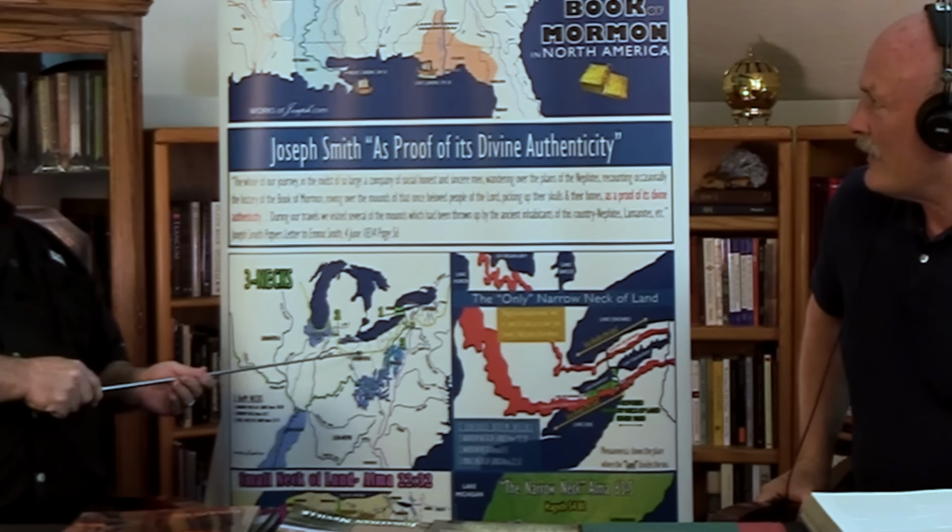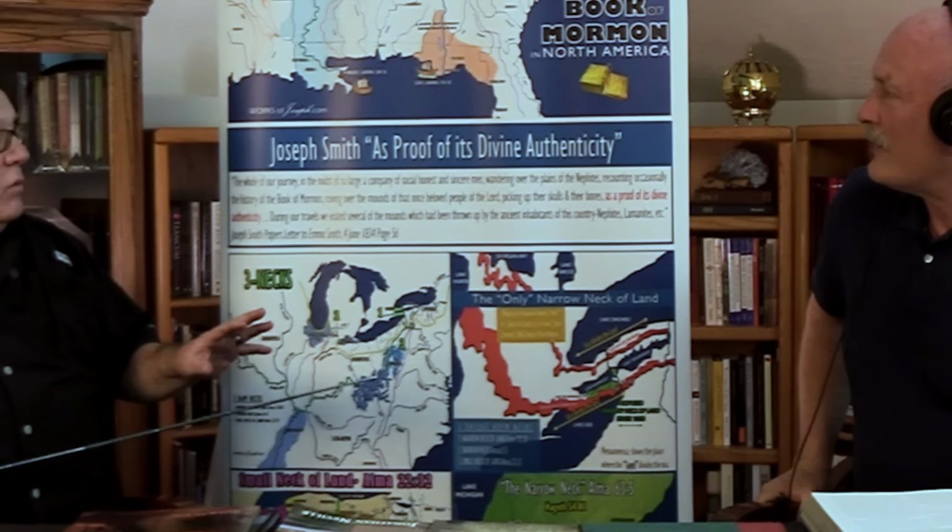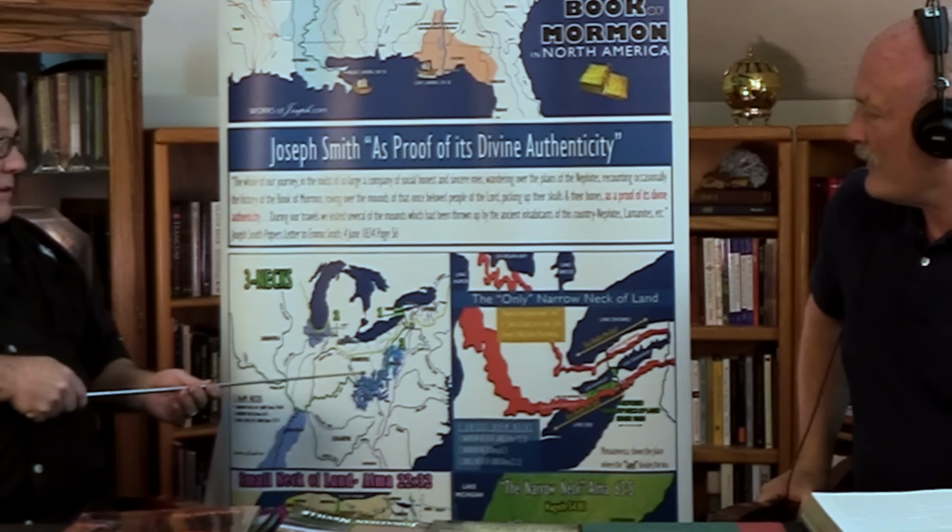This is where Hagar, this is narrow neck, and this is small neck, and then this is the narrow strip of wilderness. So if you understand the differences, which I've researched, I mean, take a look at this, for example.